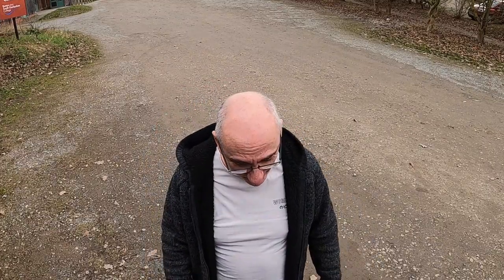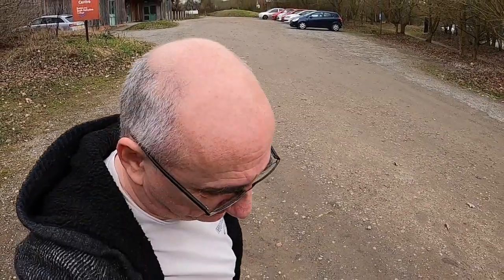This, everyone, is yet another car on the channel. It's called Keiko. It's called Keiko because it's a Kei car, a Daihatsu Tanto.